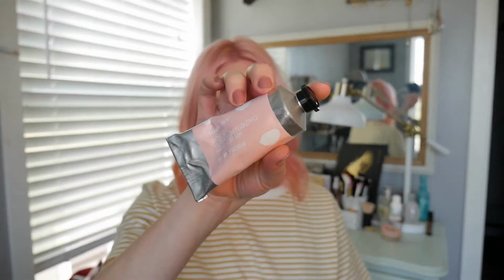One I did not love. This is the Trader Joe's Rose Oil Ultra Moisturizing Hand Cream. The regular Ultra Moisturizing Hand Cream, I love. The rose oil, the stuff is not my favorite. The scent of it is like a sour rose. I don't even know how that's possible. I just really don't like the scent.